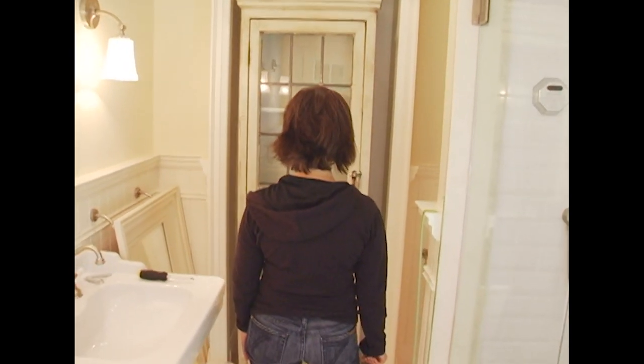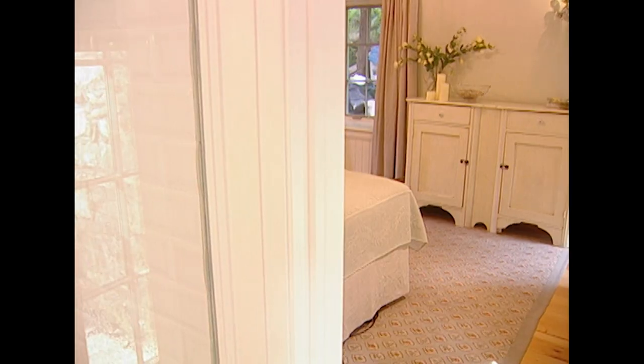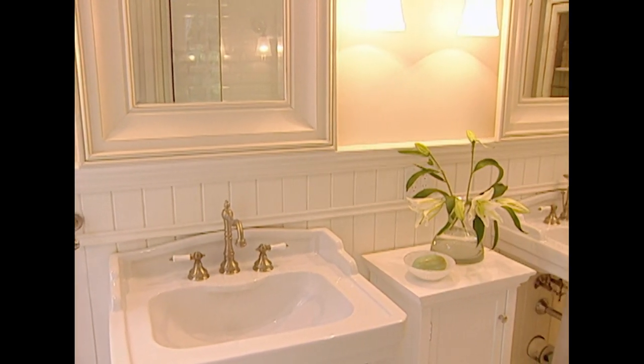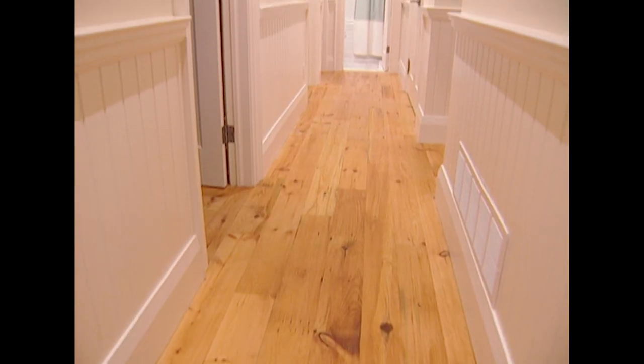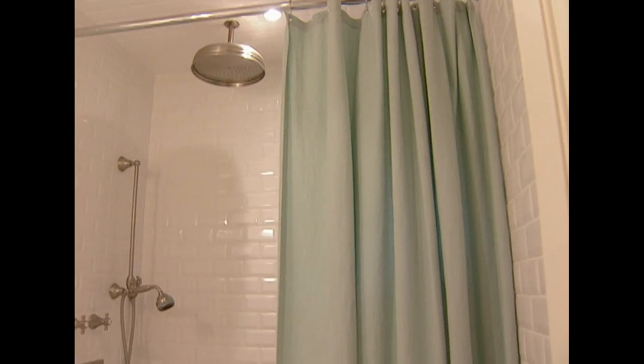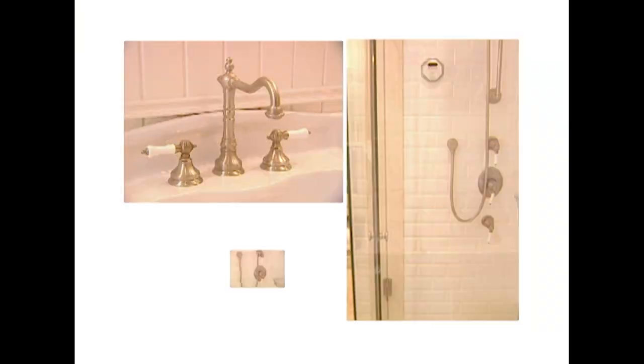It's a great piece. We wanted each bathroom to feel different. So whether it was the master bath with two classically traditional pedestal sinks or the guest bath, which is covered in tile, each one had to be practical, yet have its own, it really had to have its own look.